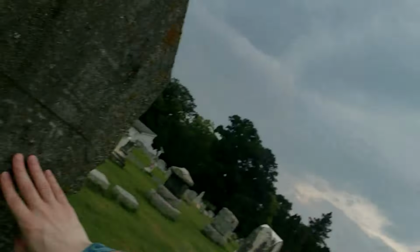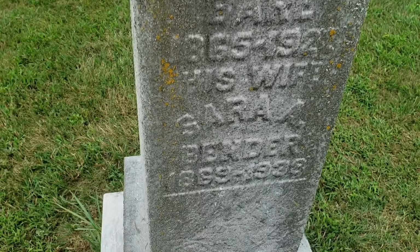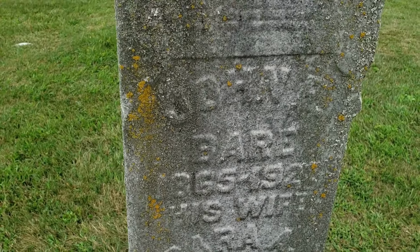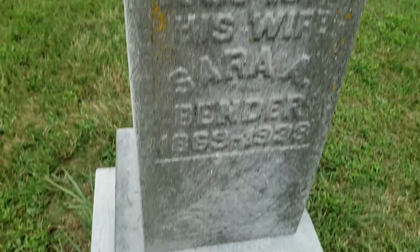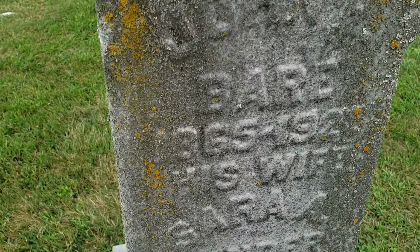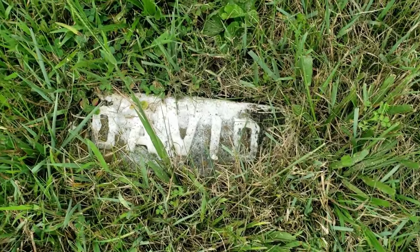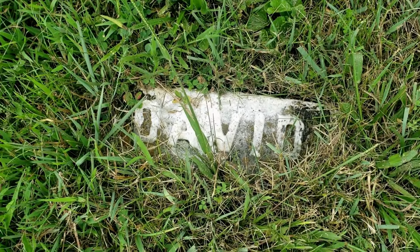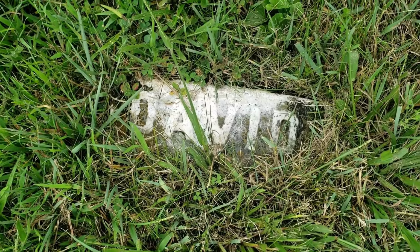Some of them here, like this one, you can't really read the writing on them. I mean, down that section you can, but like the top here is kind of scraped off. That's from 1865. And you got ones like this that, look at this here. That's a little tombstone being overgrown by grass there. I barely even saw it.